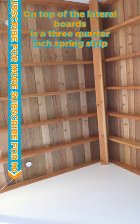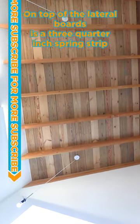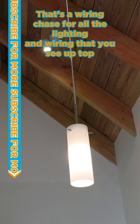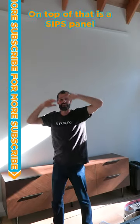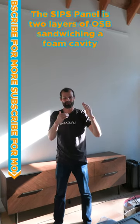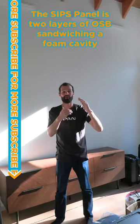On top of the lateral boards is a 3/4 inch furring strip. That's a wiring chase for all the lighting and wiring that you see up top. On top of that is a SIPS panel. The SIPS panel is two layers of OSB sandwiching a foam cavity.